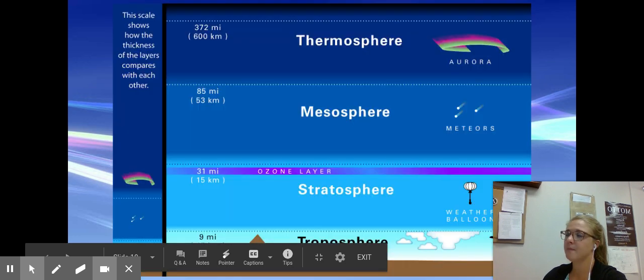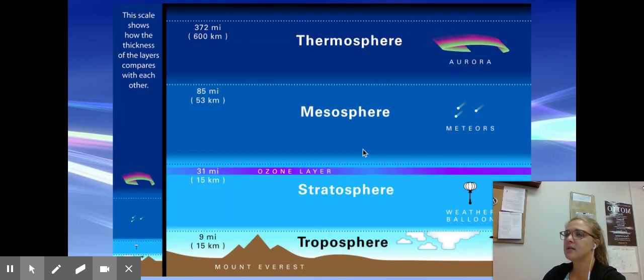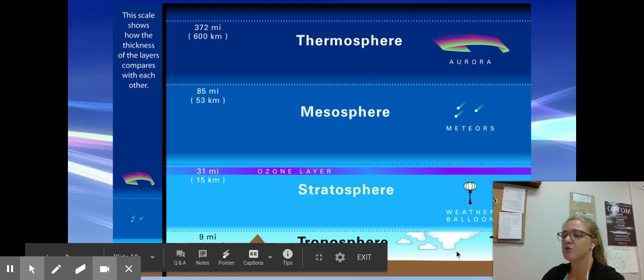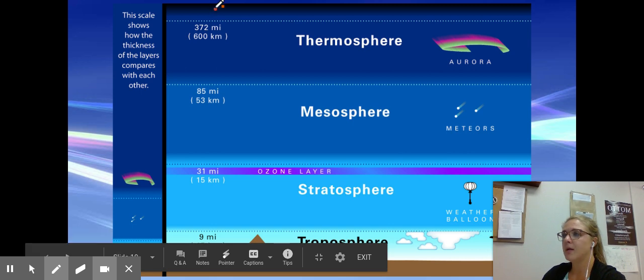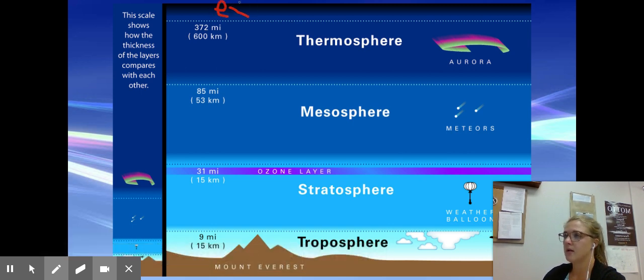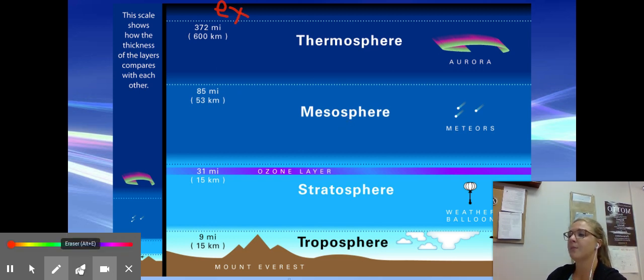So again, this is just the diagram, the full thing. We have the troposphere here on the bottom, then the stratosphere, the mesosphere, the thermosphere. And like I said, in this diagram, it doesn't show you the exosphere, but it would be up here. I'm just going to put EX for short. I believe that is the end of our notes for today.